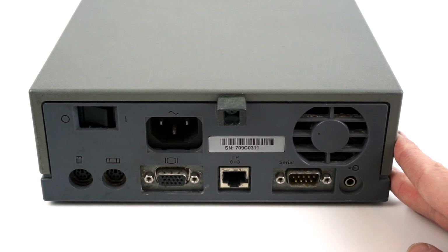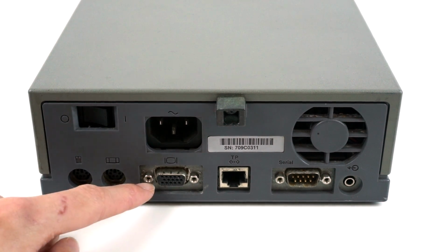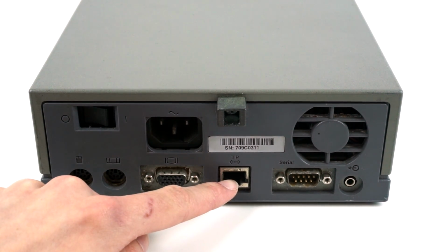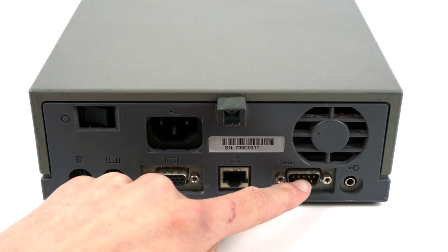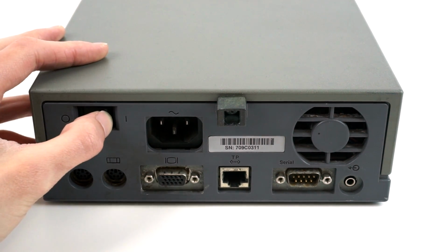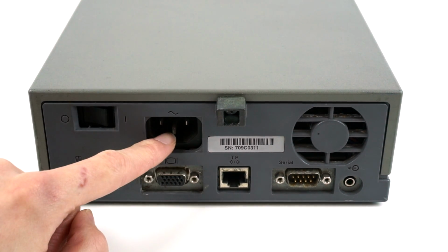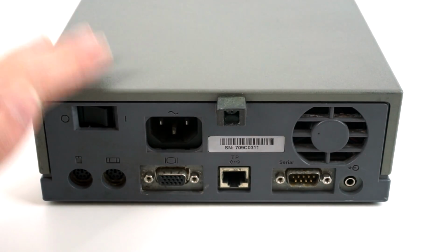So now let's go through the rear I/O. We have a pair of PS/2 ports for the keyboard and mouse, a VGA port for the monitor, a standard 10 meg Ethernet connection, a serial port, which can also be used as a serial console, and an audio output. At the top we can see we have a latching power button to switch it on and off, an IEC connector, and a fan that pulls air out, which is used to cool both the power supply and the main machine.